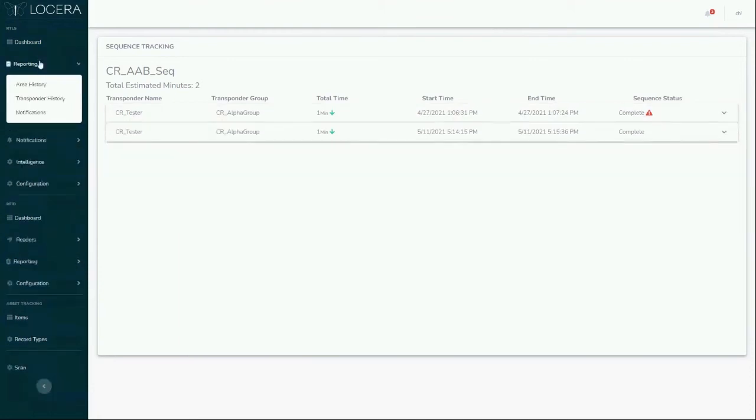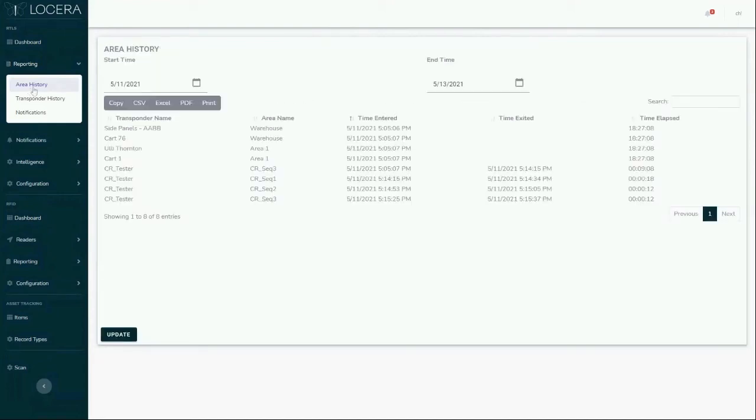The next thing we have available, and this is good for sending out to other systems or if you want to look back on your data, is the reporting functionality of Locera. This is a really simple report that shows the history of every transponder and every area or geofence that it has entered and left in any given amount of time. And from there, you can easily export it to any system that's available up here. And all of this data, of course, is available via the API so that it can be imported into any other system of record you'd like to use.